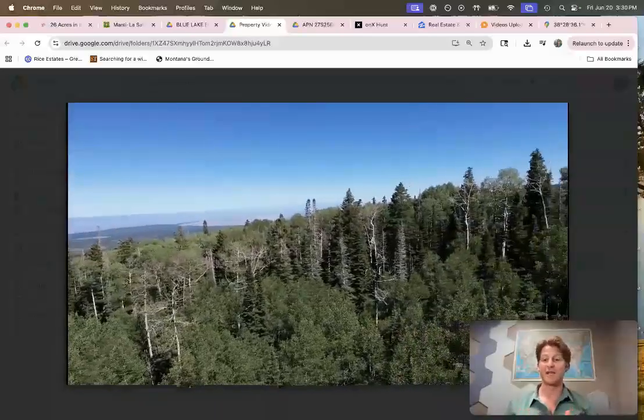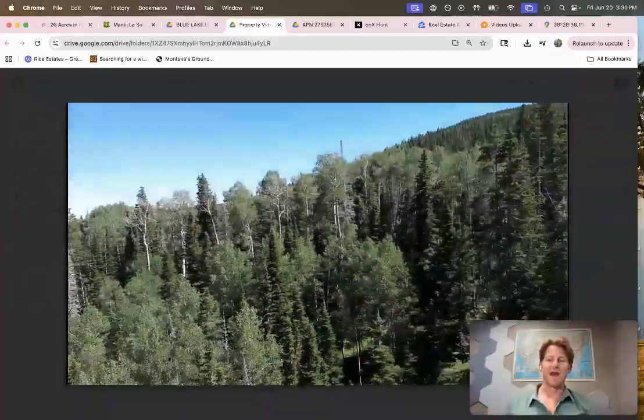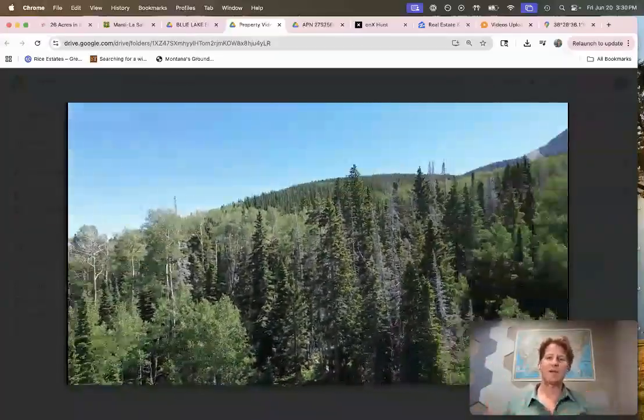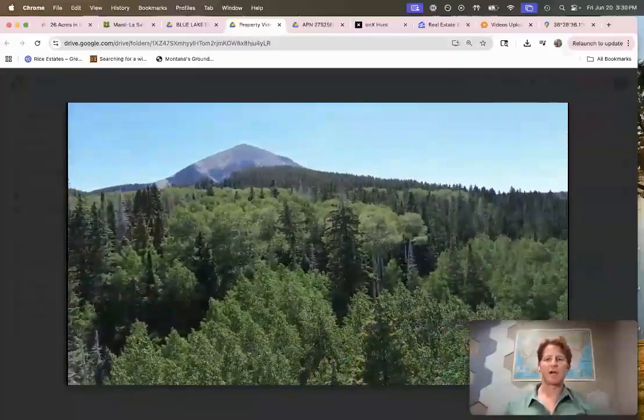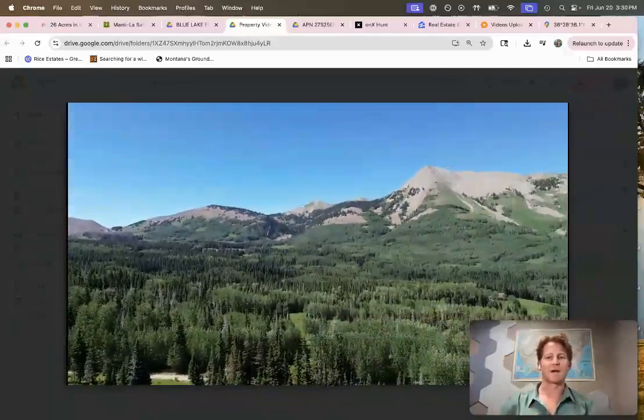And then I zoomed in showing you guys the neighboring property too. They've got a really sweet spread up on that hill too. So there's so many uses for a property like this, whether it be recreation or building a cabin out here. The world's at your fingertips up here at 10,000 feet.